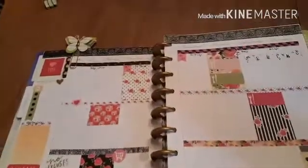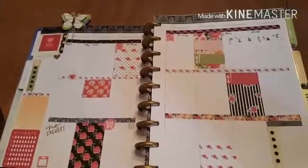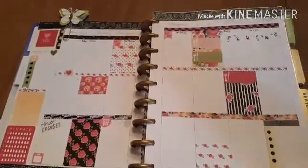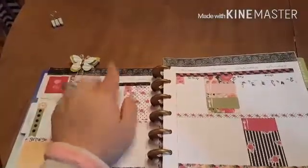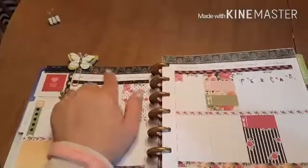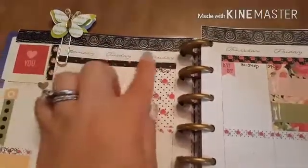So no big deal. And I have to admit, when I first started this layout, I hated it. I actually changed the washi tape. I had a different washi tape on there, and I absolutely hated it. So I did add this one that looks like black lace, which I think is really pretty.